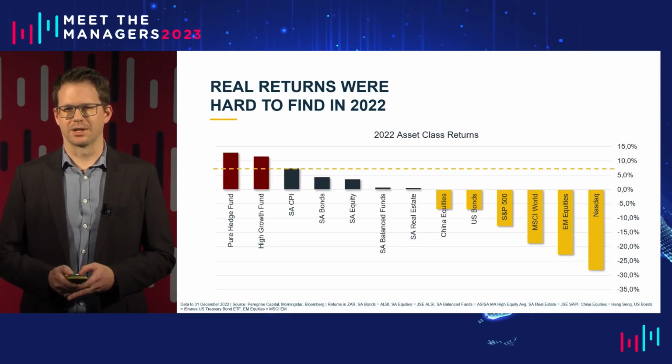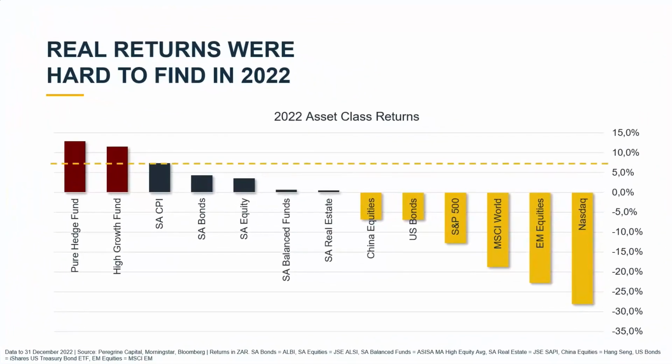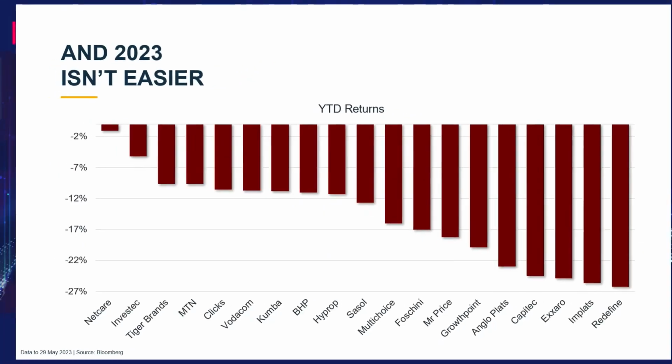What you could have invested in was the Peregrine Capital Pure Hedge and High Growth Funds, which you can see there in 2022, both gave double-digit returns, one of the few returns locally and I think globally to actually outperform inflation, which was significantly higher than a lot of investors expected.